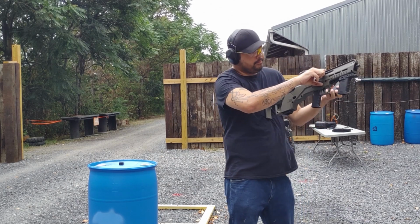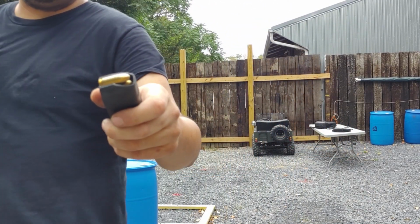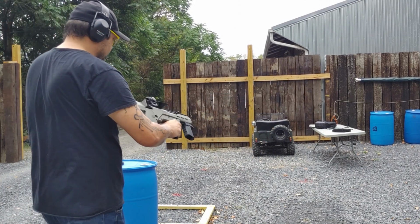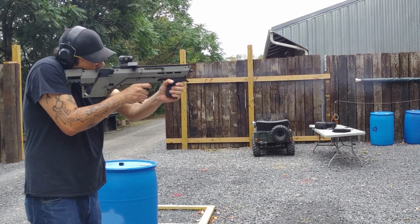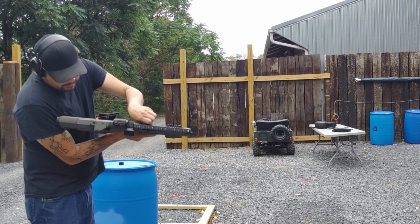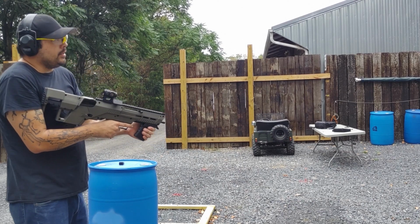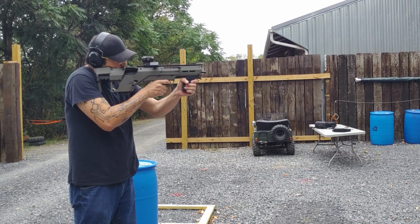Gun doesn't work. Clear. You can see this is crap ammo. When you run crap ammo, you get crap results. Yeah. Stove piping and stuff. I don't think these are strong enough rounds for what it's trying to do, because again, it's a 16-inch barrel that it's trying to knock back.